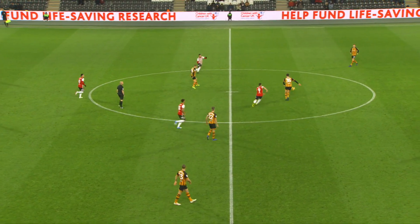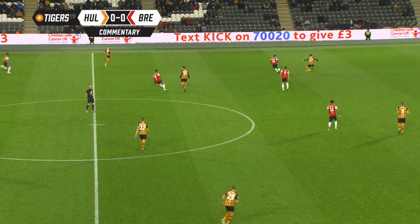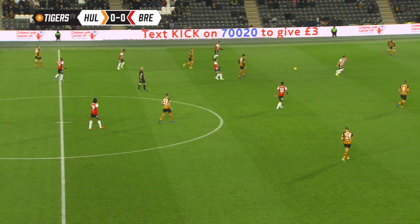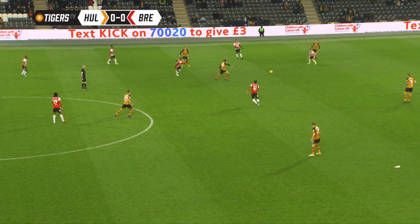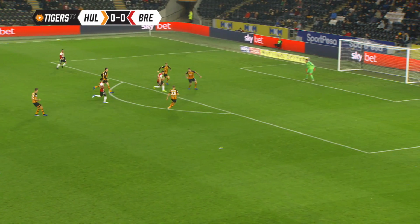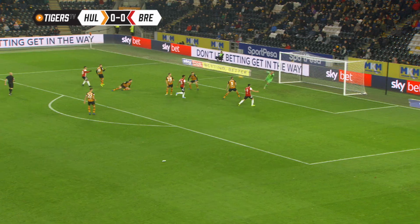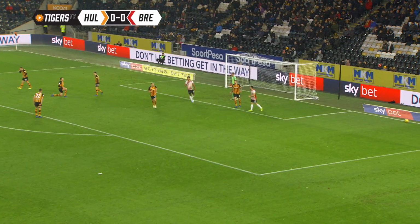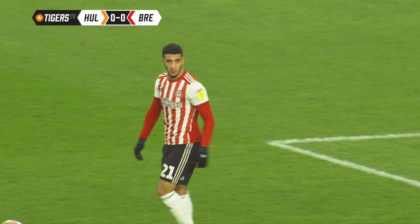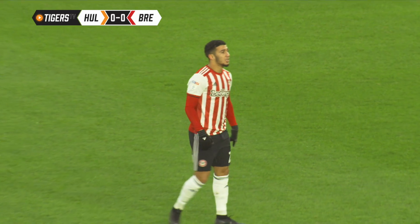Henriksen's header. Tommy Elphick lets that one run behind him. Goes back towards Todd Kane. A little bit loose there from Batty. And then from Todd Kane as well. And Brentford trying to get into the penalty area and get their first shot of the match. Watkins. And then the shot does come in. And it's just wide of the target. And Brentford able to get the shot away in the end.